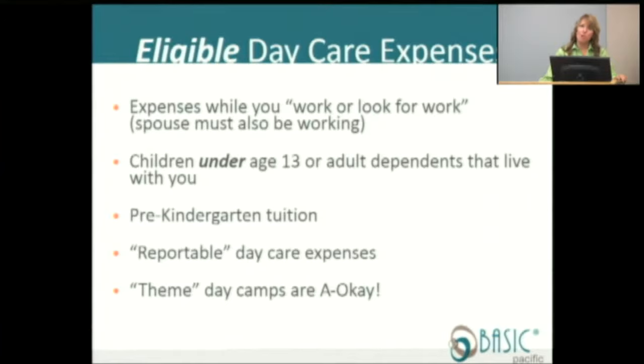Even day camps are okay for reimbursement. So during the holiday, if you send your kids on a week day camp excursion whereby they are going each day to a special program that has some kind of theme to it, like basketball camp, that's still eligible under the rules.